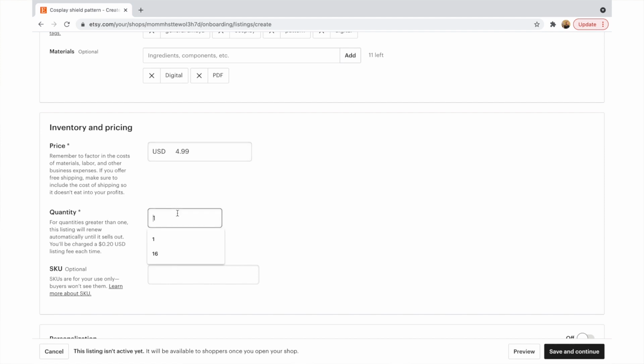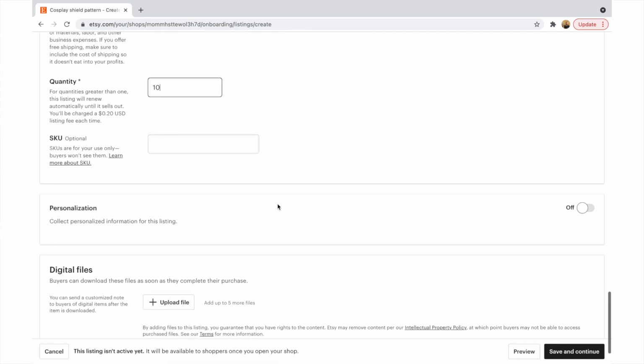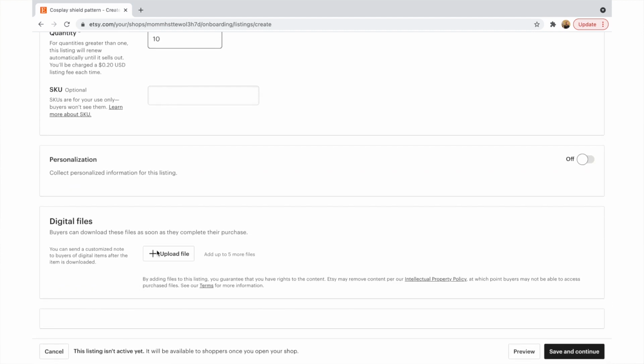Underneath the price section is the amount. I usually set the amount to 10 items just for convenience purposes, so I can see how popular the item is by how fast the number goes down. But since they are all digital products and you don't have an inventory or a limited amount usually, then you can add as many or as few as you want.